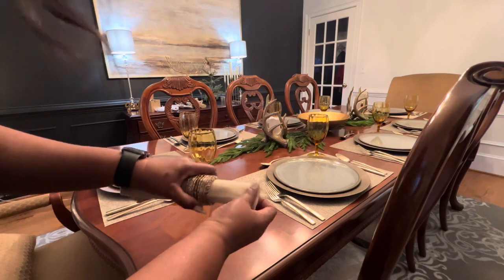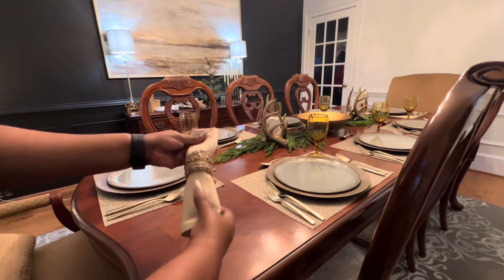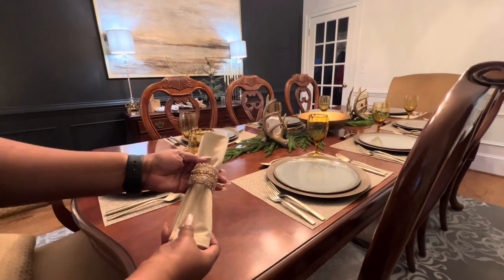These napkin ring holders I've had for a couple of years. I love them because they bring in that brown look and they just complete that coziness that I'm going for on this tablescape.